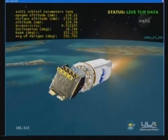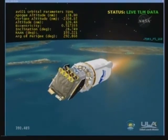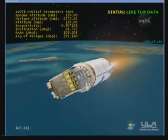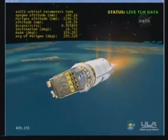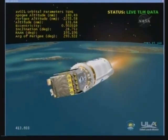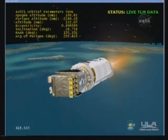And we've begun our 104-degree roll to mitigate solar heating on the SDO spacecraft. Vehicle is controlling as expected. Engine operating parameters continue to look good. Centaur PU has come off the stop, now controlling near nominal mixture ratio.